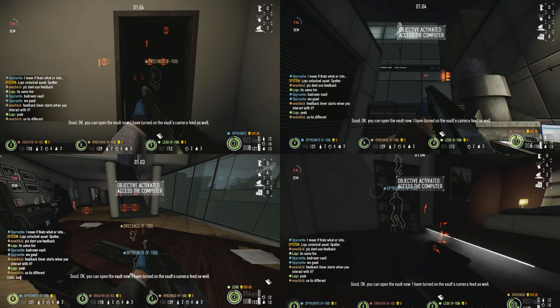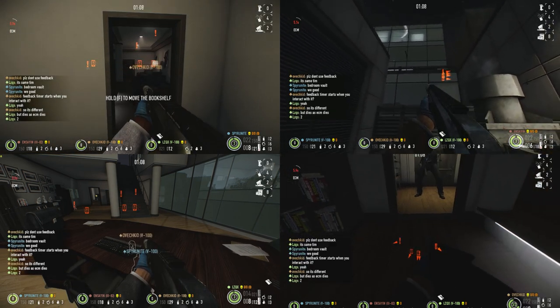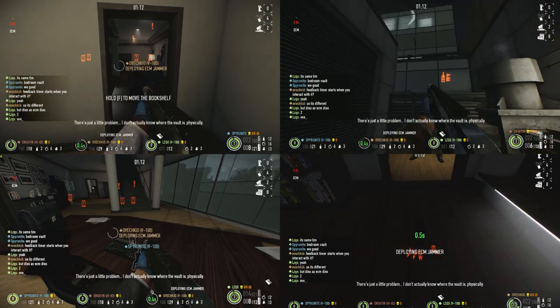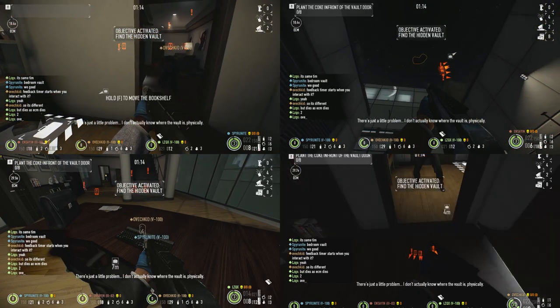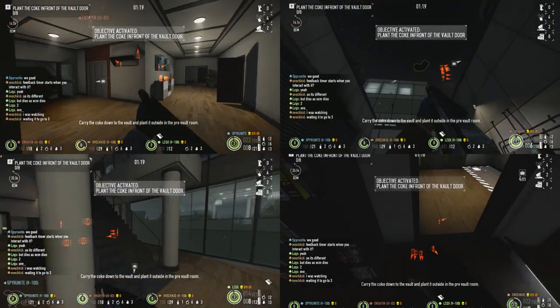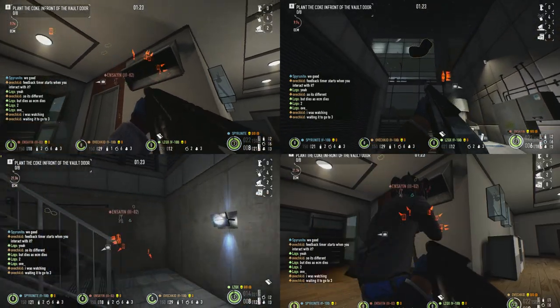Good, okay, you can open the vault now. I've turned on the vault's camera feed as well. Just a little problem. I don't actually know where the vault is, physically. Carry the coke down to the vault and plant it outside in the pre-vault room. Reporting in. I got clear signs of breaking here.